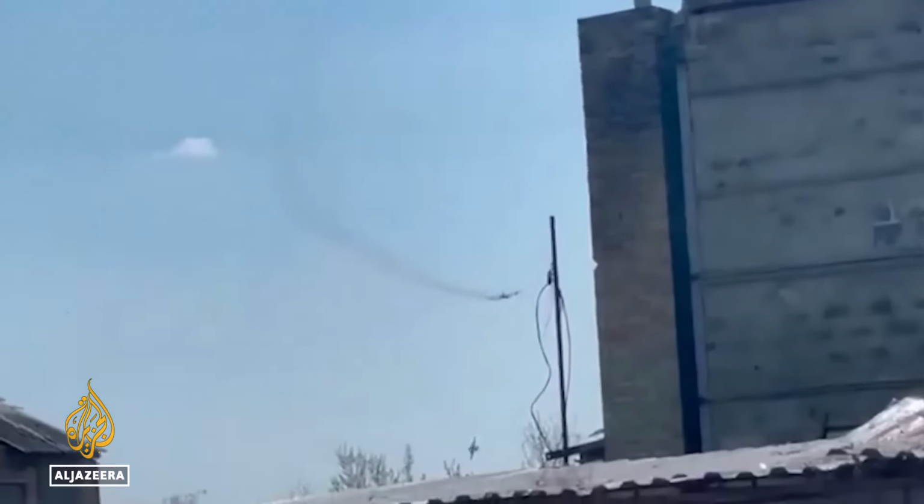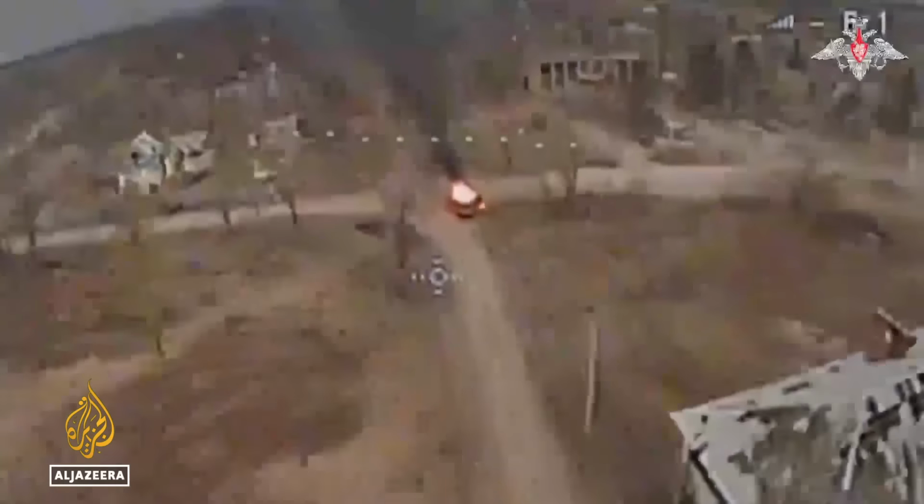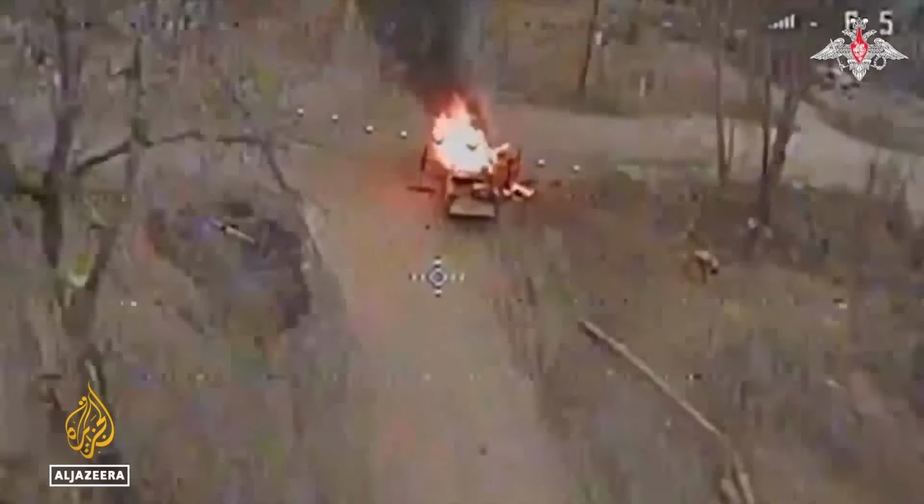We're on our way to a stabilization point just outside the village of Jazeera. The soldiers tell us that the biggest concern traveling along these very exposed roads is the so-called FPV, or first-person vision drones, that the Russians and the Ukrainians are using to such devastating, dangerous effect. This video shows the precision of a Russian FPV kamikaze drone attack on an armored Ukrainian vehicle.